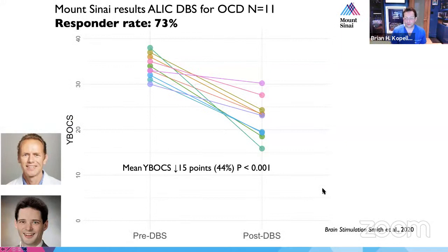So in 2020, our group, led by Martin Figgy and Andrew Smith, took a look at the last cohort of patients that I've implanted for OCD. What we found in this particular cohort was a responder rate of 73%, which is quite a bit higher than what is typically reported. The overall reduction in Y-BOCS is the same, however.